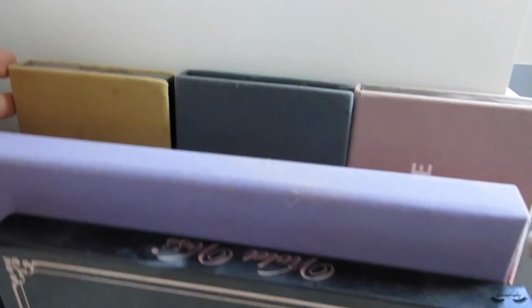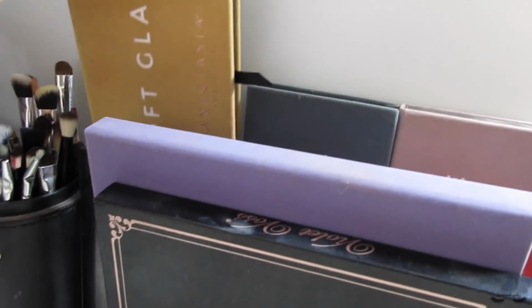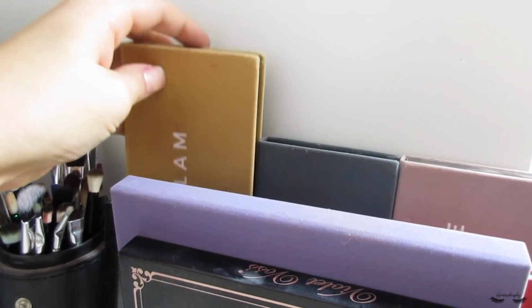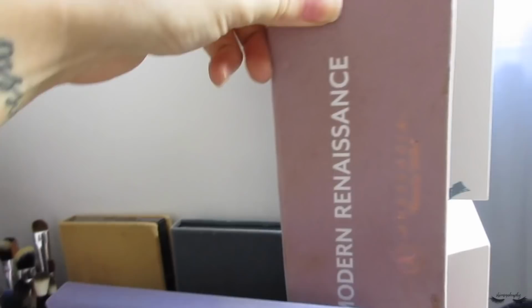There you go. Then I have at the back my 3 other velvet finish Anastasia palettes, because to me they're like collector's items. I just love them. I have my Soft Glam one, which I'd actually say is my least used palette of them. Then I have my Subculture one, and of course Modern Renaissance. You have to have this if you're a makeup lover. It's the best palette ever.